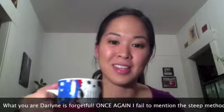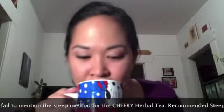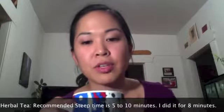So here is the Cheery herbal tea. Already it smells cheerful and delightful. As you can see, it has a deep yellow color. It could be because we have apple pieces, marigolds, and sunflowers. I'm not sure if those are the reasons behind it. There's also the blackberry leaves, but I don't know enough about the leaf, nor have I had it in isolation to give a full assessment on what the blackberry leaf can do and taste like in a tea. I just know that it's in here along with some strawberries.